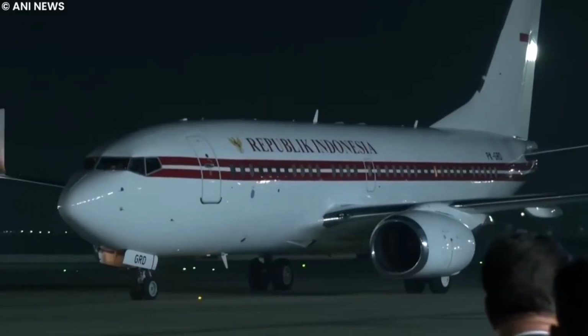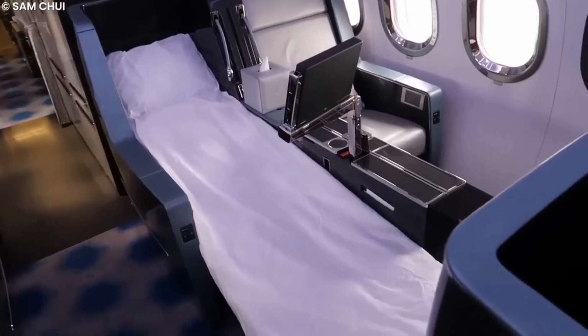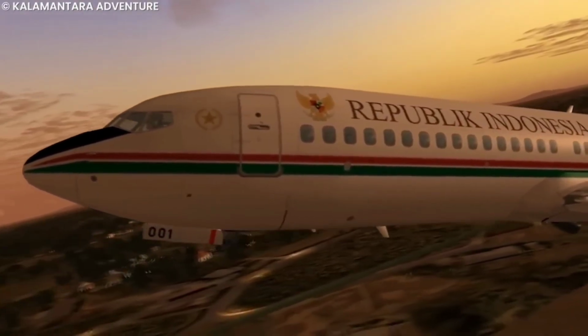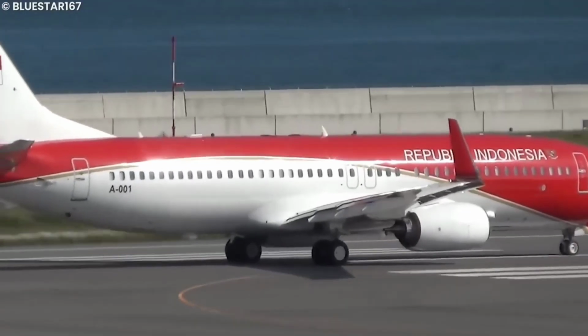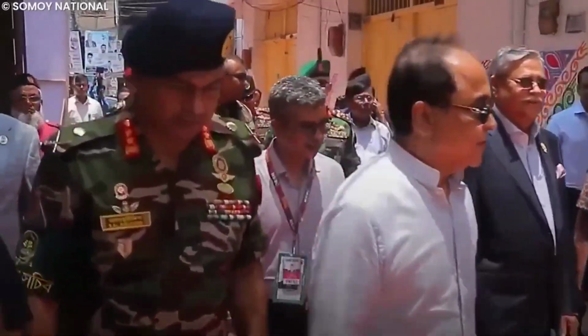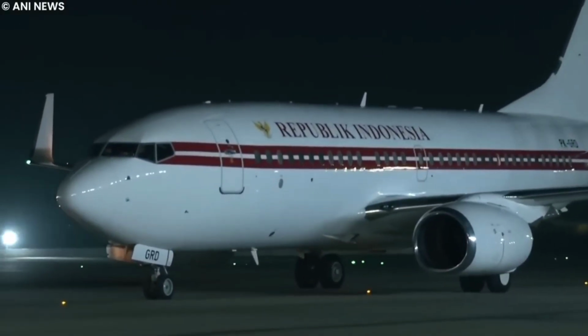Indonesia's president commands the skies in a $200 million marvel that makes most luxury penthouses look ordinary. What makes this aircraft so special that it costs more than entire neighborhoods in Jakarta? The Boeing Business Jet serving Indonesia isn't just transportation. It's a statement of power wrapped in titanium and gold. And what happens inside will blow your mind.